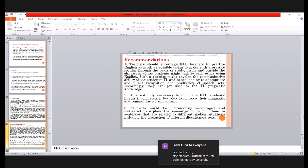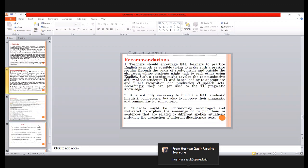It is not only necessary to build the EFL students' linguistic competence, but also to improve their pragmatic and communicative competence. Students might be continuously encouraged and motivated to explain the meanings or to put them in sentences that are related to different spoken situations, including the production of different elocutionary acts.